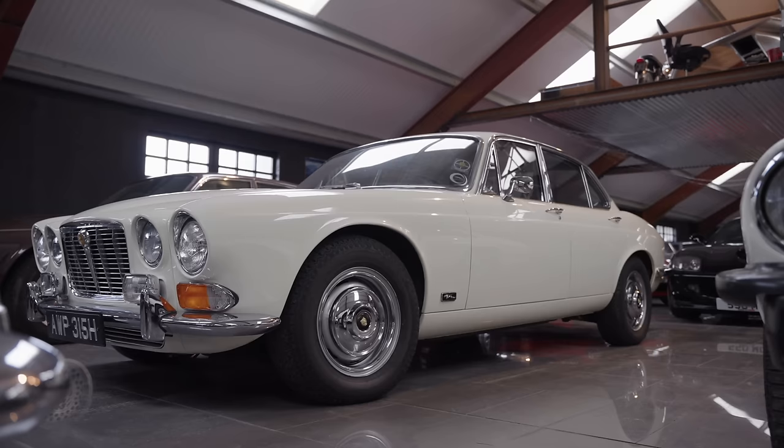This is the only Ferrari you've got? Yes, it is. And it's the most modern car you've got? And the most modern car I've got. It's most schoolboys' dream, isn't it, to have a Ferrari? Yeah. So I think if you've got a car collection, that has to feature.